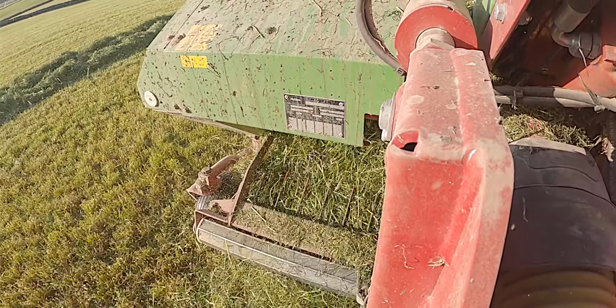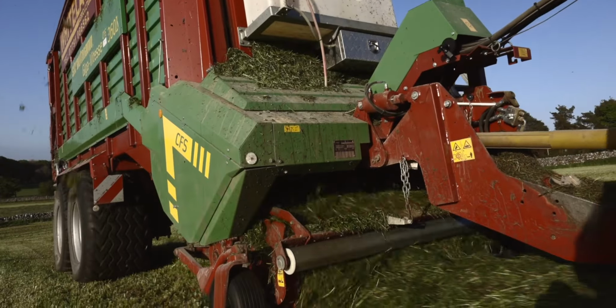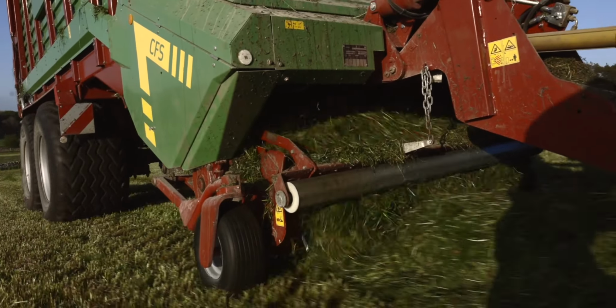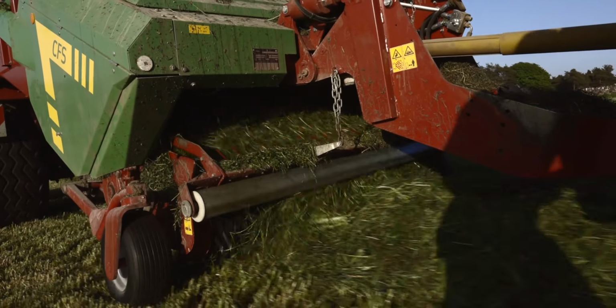but it's got a spiral on it, and the job of that roller is to spread the grass out. So it comes off the pickup tines, hits the CFS roller, gets spread out to fill the width of the header slightly more before it hits the rotor. That way you're not forcing all the grass through the centre of the rotor. You're utilising more of the rotor, and it's supposed to make the machine easier to drive because you're spreading the grass in a thinner layer across a wider width of the header.